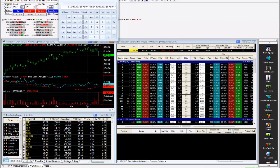Does anybody else have some trades that we want to take a quick look at?